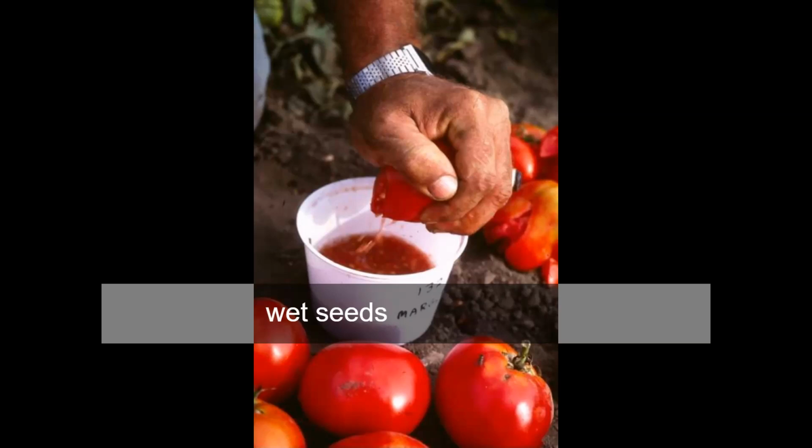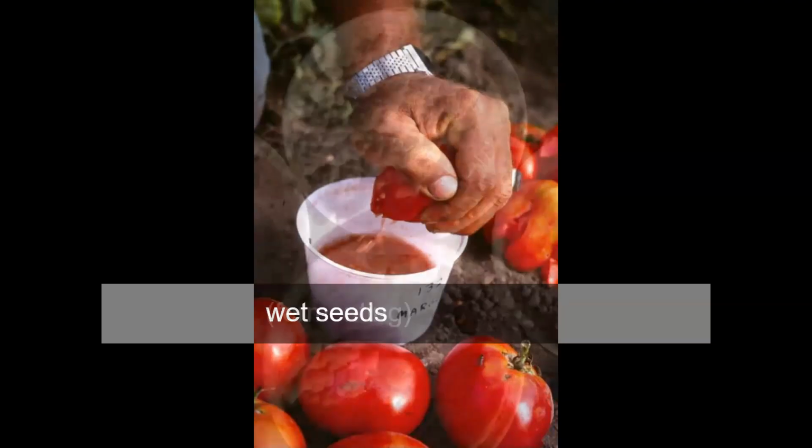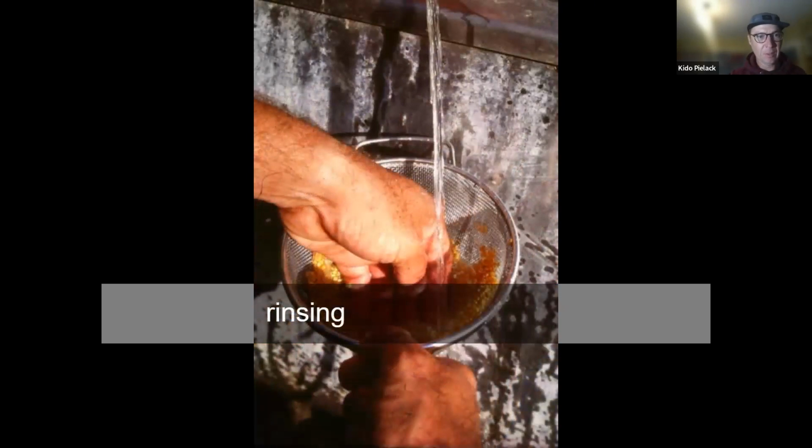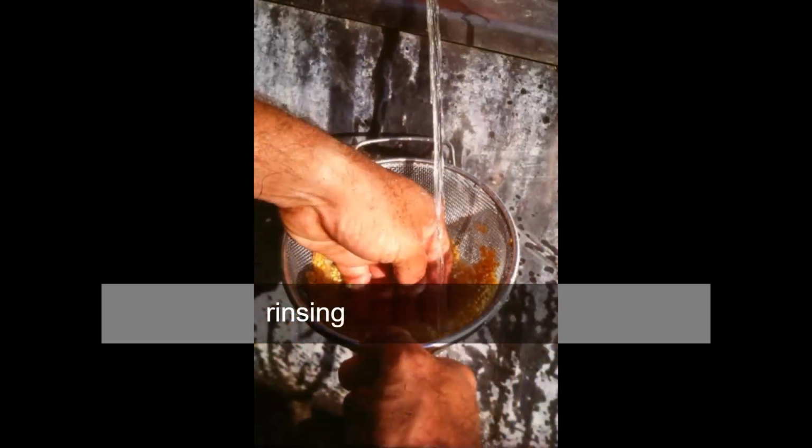And that process usually takes about a week or so, depending on how warm the area is. And we only have to do this for cucumbers and tomatoes, if you want to speed it up for our own purposes. And here's just another picture of the fermenting. It does stink, so outside is best, or a well ventilated area, or put a lid on it.